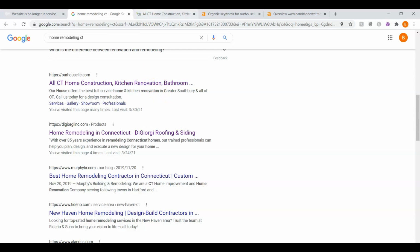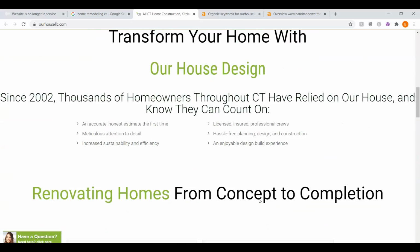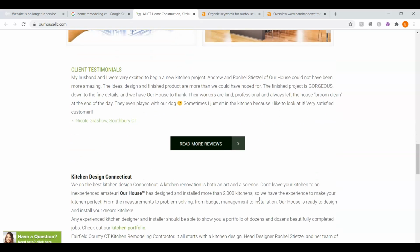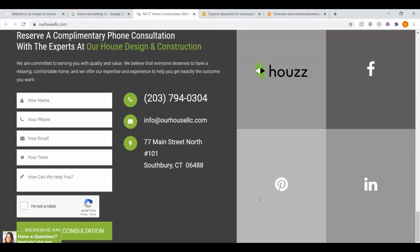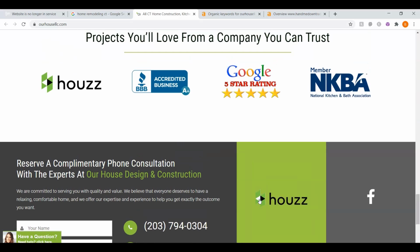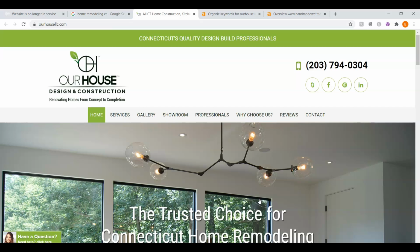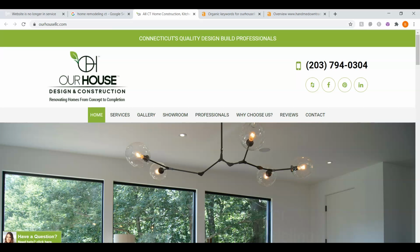Let's take a look at this first website here. We can see that it's a pretty nice website, and they've got some words on here, but one thing I can tell you about Google is that they really like content. Now, when someone searches for home remodeling CT, Google's crawling the websites on the internet, searching and ranking the results, looking for keywords, and looking for what the site should be found for. Now, they like to see a minimum of 1,500 words on the homepage. So adding those words and keywords to your website is really going to make a difference in you being found.